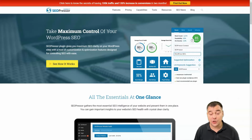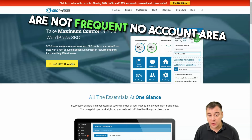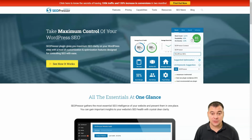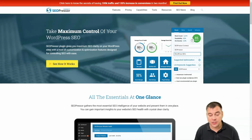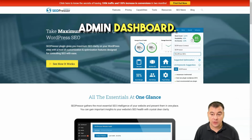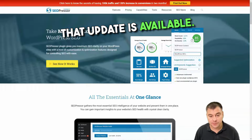Cons are there's no free version, no buy it once option, updates are not frequent, no account area or anything except upgrade page, and sometimes you don't receive notifications from your admin dashboard that update is available.